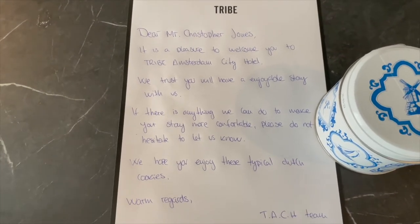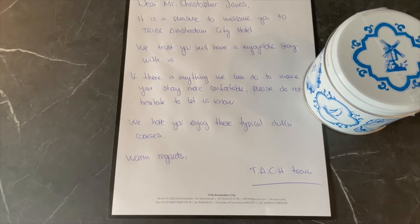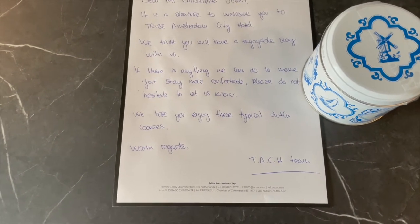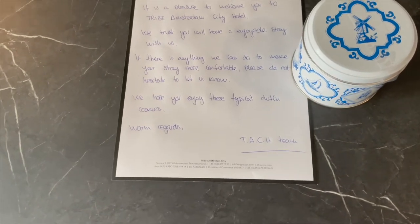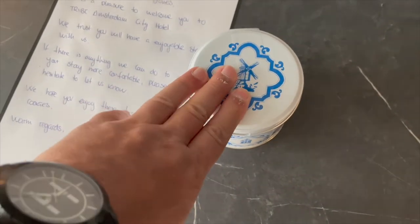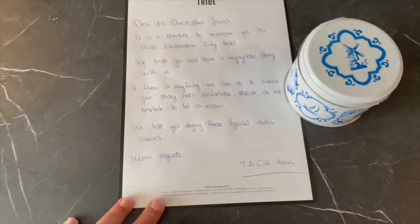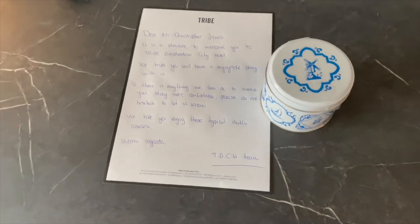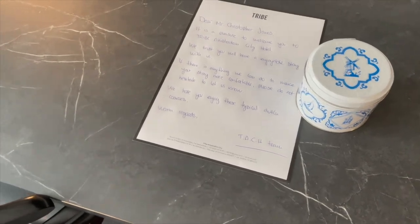Pleasure to welcome you to Tribe Amsterdam City Hotel. We trust that you have an enjoyable stay with us. If there's anything we can do to make your stay more comfortable, please do not hesitate to let us know. We hope you enjoy these typical Dutch cookies. Warm regards. Dutch cookies translates as mum's holiday present. There you go. I don't think this is for everyone. I hold a diamond card with Accor, so we normally get a little gift.